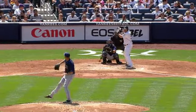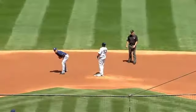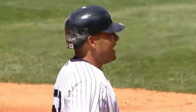Here's Melky Cabrera. That one is driven to left field. Giving chase is Crawford. It's over his head. One hop up against the wall. Melky's going for 2. And he makes it. A leadoff double for Melky Cabrera.